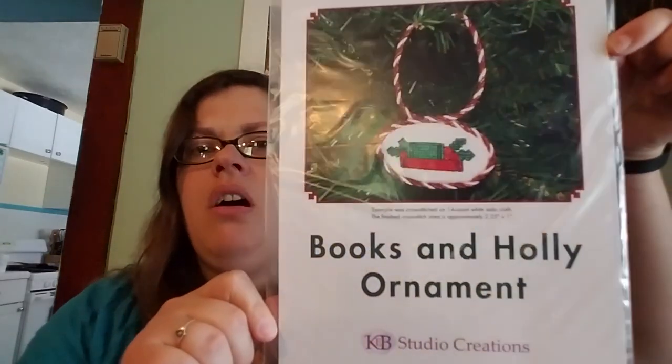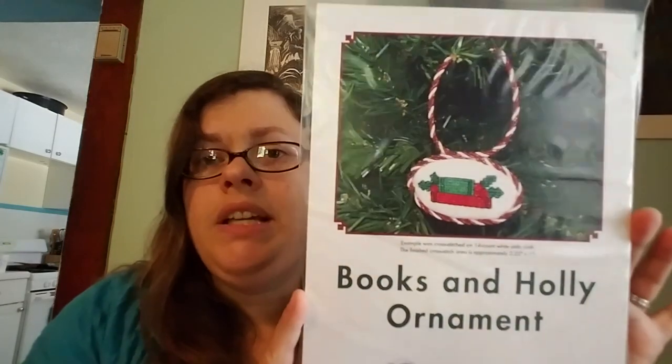Release kits, and I'm only showing you one right now. So this is my Books and Holly ornament. So the rest are bookmarks, except for my Nutcracker ones, which could be stitched all together as a framed piece. I guess some of the other ones could be stitched all together and framed too. Anyways, so Books and Holly.